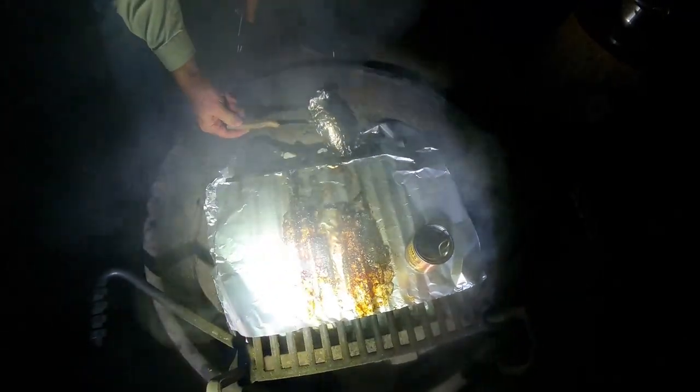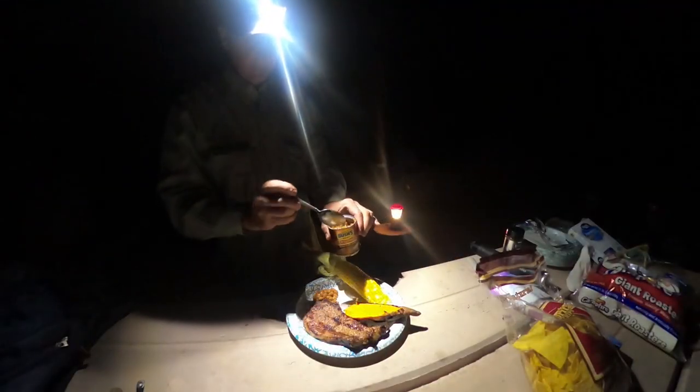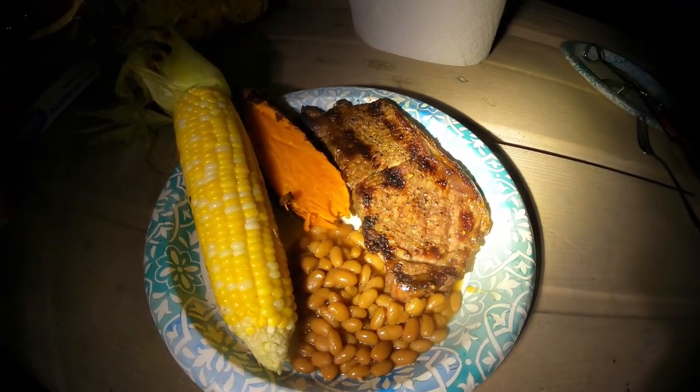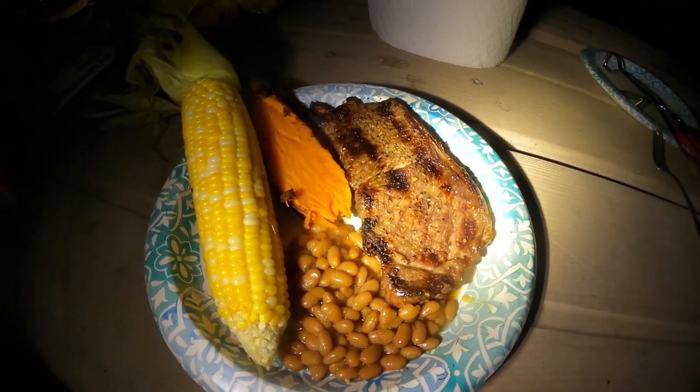Oh, went in nice. Mm-hmm. Oh yeah. Here's our hungry man meal. Wild Trout Man style.